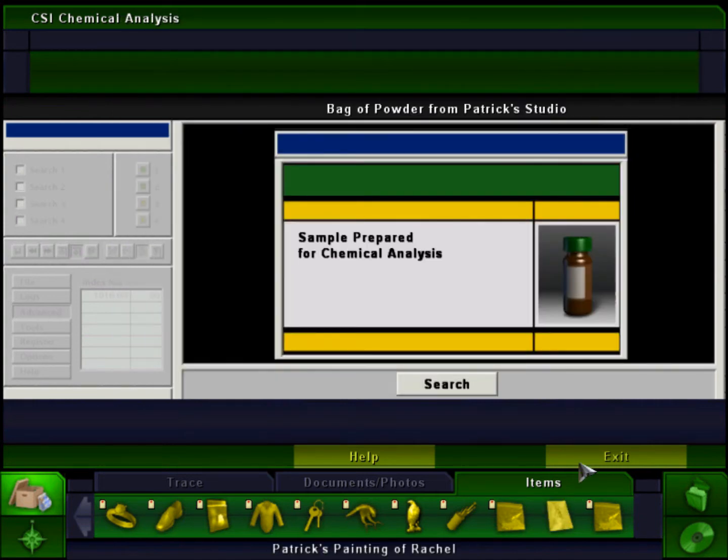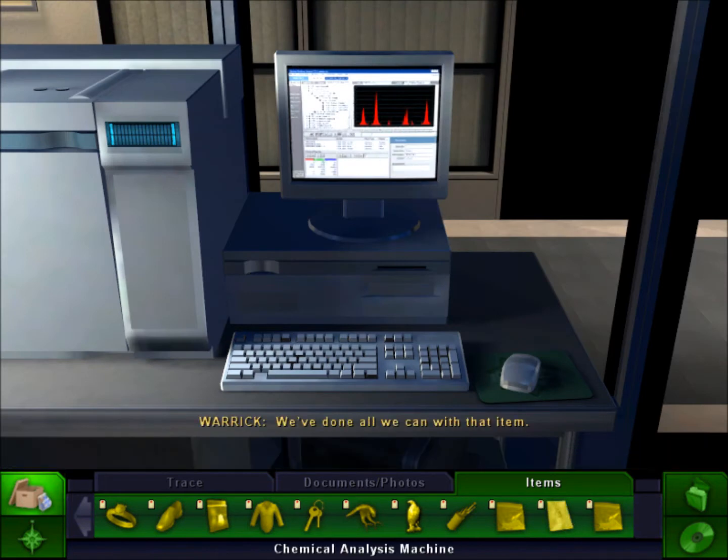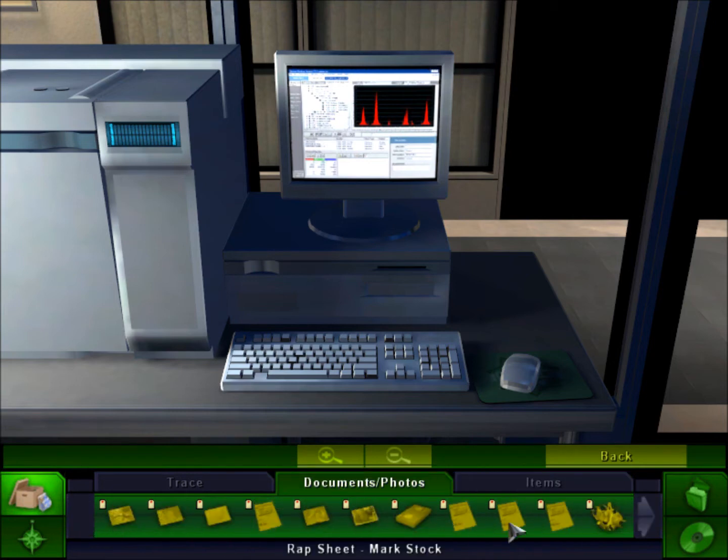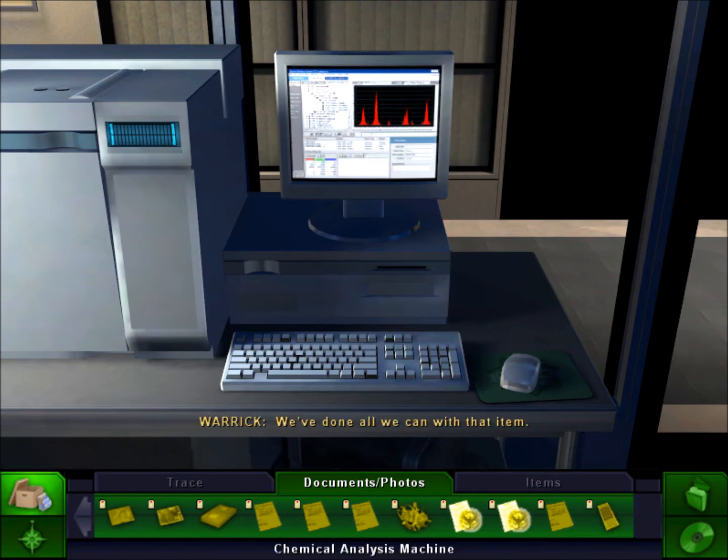Well... We've done all we can with that item. Okay, now we're done with all the items here, yes. Just making sure. We've done all we can with that item.